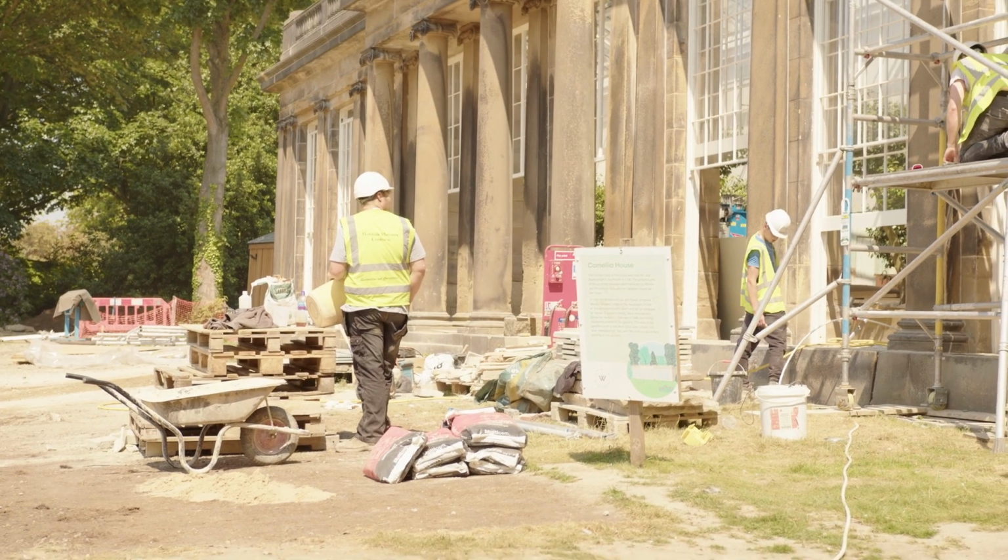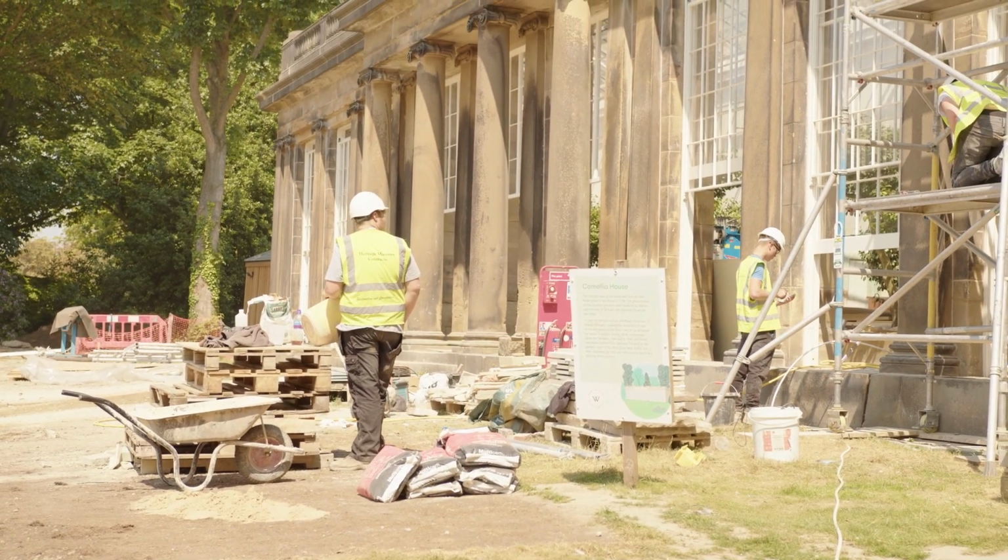So I sit within the facilities team for the property, within the operations side of the business. My role within the Capital Works programme is to work with the design team and our project organiser to make sure that we're delivering a project that's suitable and sustainable for our operations teams.